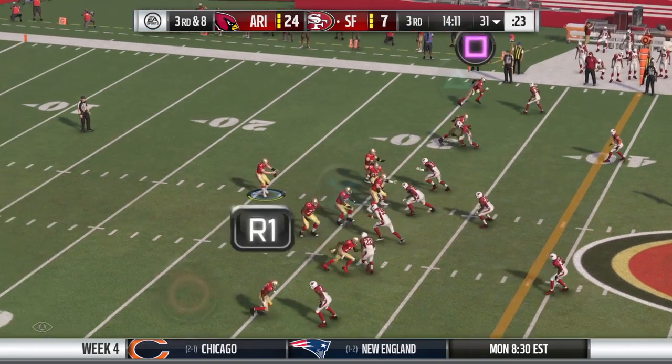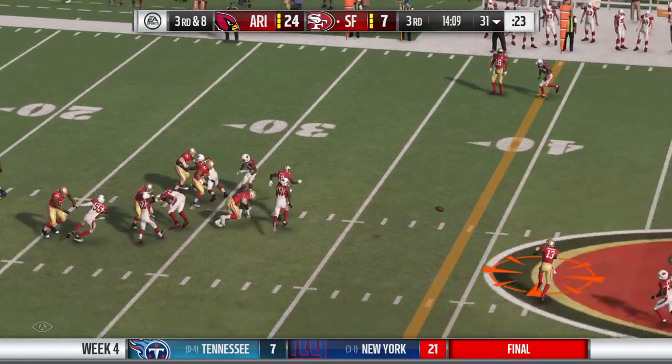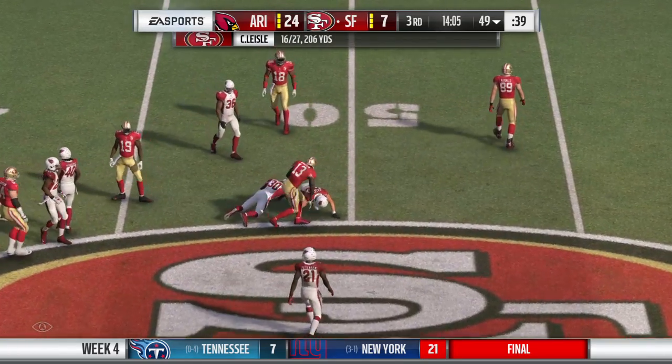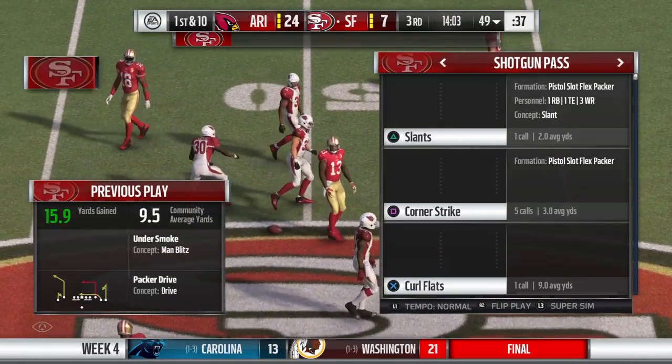Here we go now. On third down, he'll drop to throw. Over the middle, Jerron Brown's got it. And he will have the first down as he's brought down up near midfield.